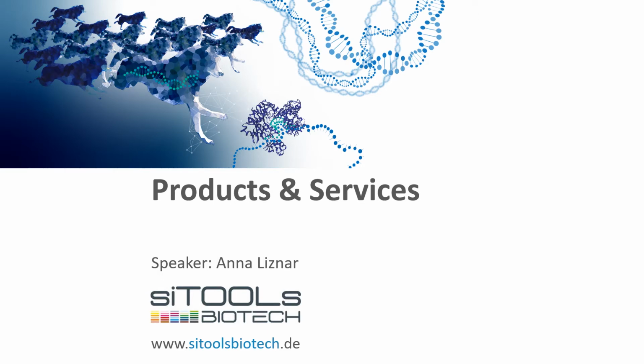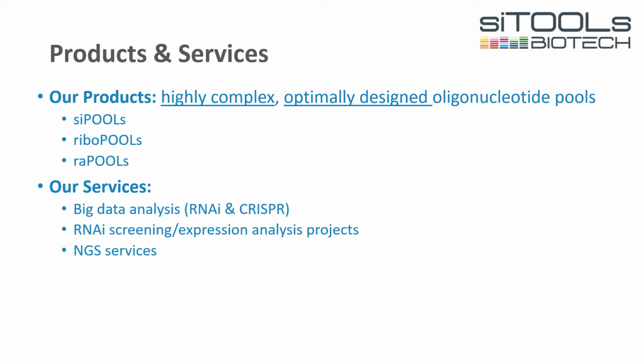So let's start. Here we have an overview of all our products and services. All our products are highly complex and optimally designed oligonucleotide pools. This basically means that one product consists of several oligos that are targeting the same gene or transcript. For example, the siPOOLs, our gene silencing tool, consists of 30 siRNAs that are all targeting the same gene.